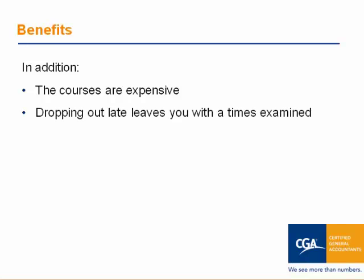Again, what about if you drop out of the course? If you drop out too late, you may be penalized with the times examined. And you don't want that because there are some courses that you may turn around and fail, as upsetting as it may be. However, you want to be able to recover from those because after so many times examined, you won't be able to take that course, therefore you won't be able to complete your designation.